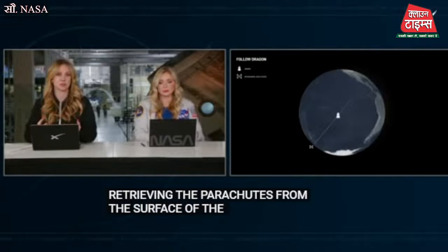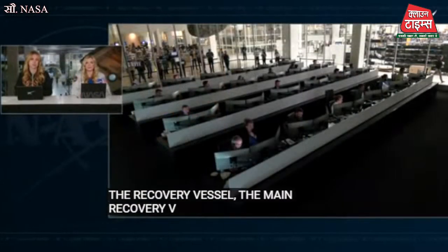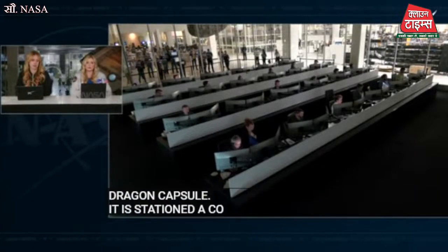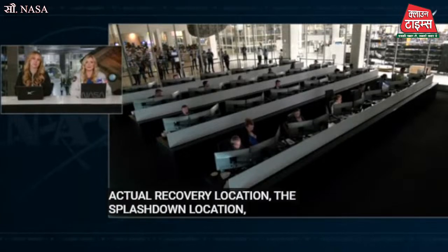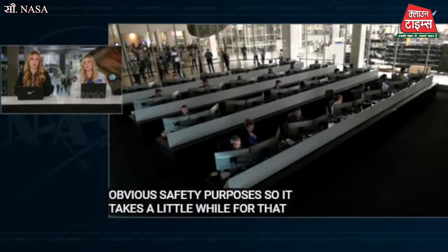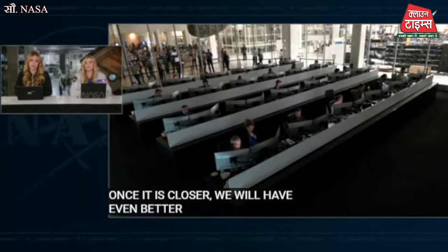The main recovery vessel will continue to make its way closer to the Dragon capsule. It is stationed a couple miles away from the actual splashdown location for obvious safety purposes. So it takes a little while for that vessel to make its way over, but once it's closer, we'll have even better views of those recovery operations.